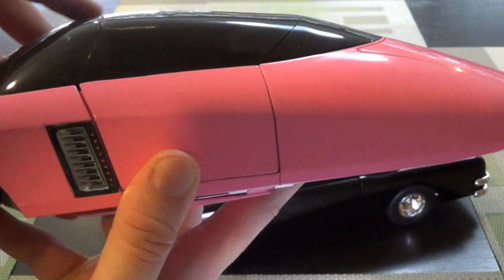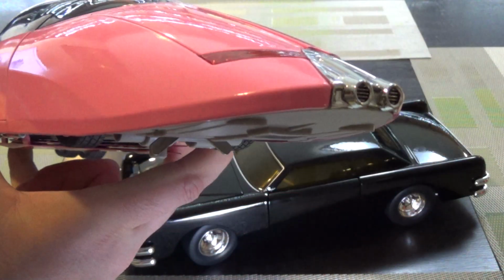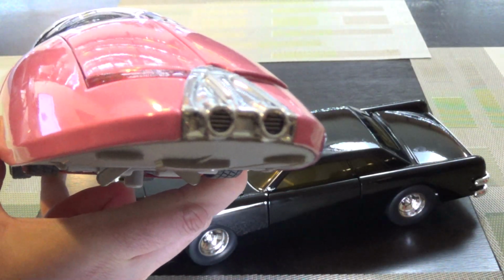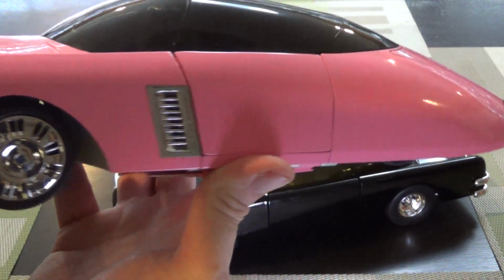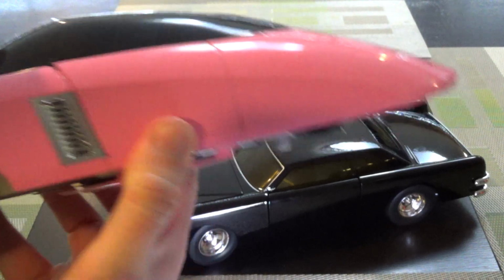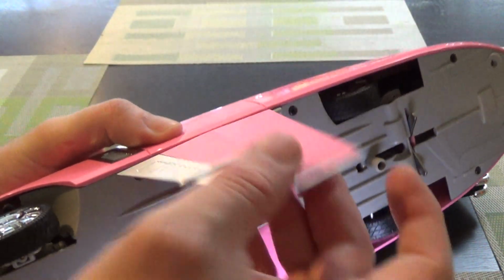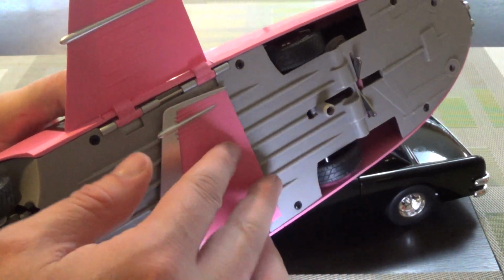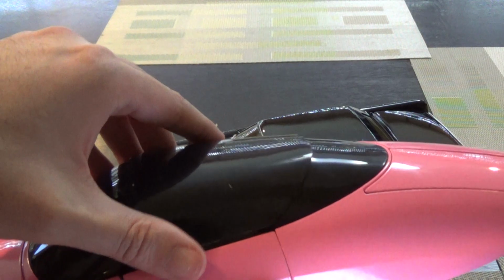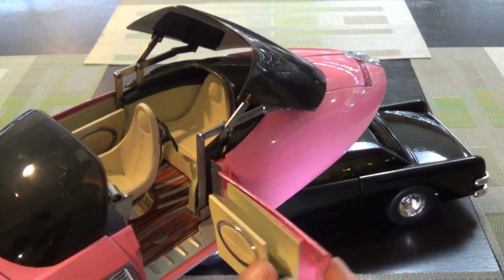This thing is by Sunstar, and these have gotten rare enough that when you do see these in the box, they're a couple hundred dollars on eBay. And this has so many features. It comes with a long features list of how everything works and opens in the package. So the wings fold out. That's one of the details. The top canopy opens. The doors open.